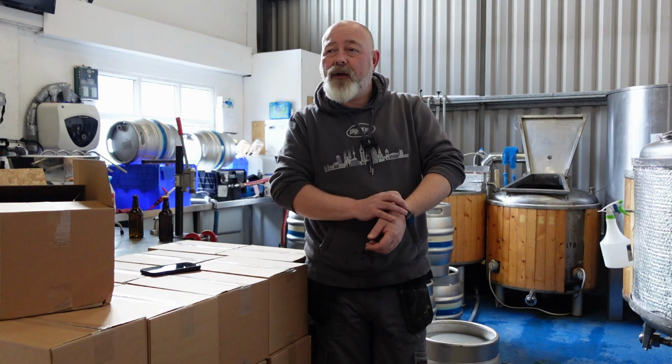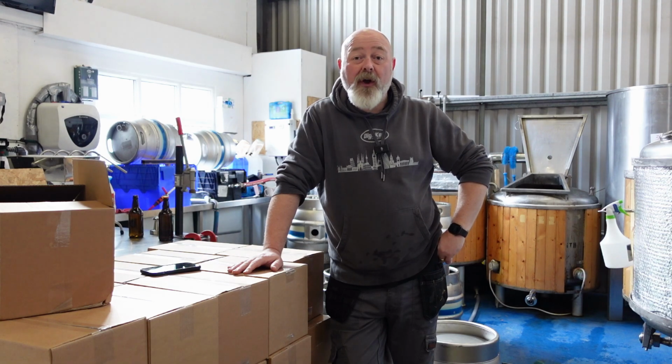I did a cask for them a while ago, so it's a bit of a test of that one, so we'll just see. They're going to put it on. Hopefully it'll be okay. It's the first and only one we've done, so I've not even tasted it myself out of cask. I'm looking forward to trying that.